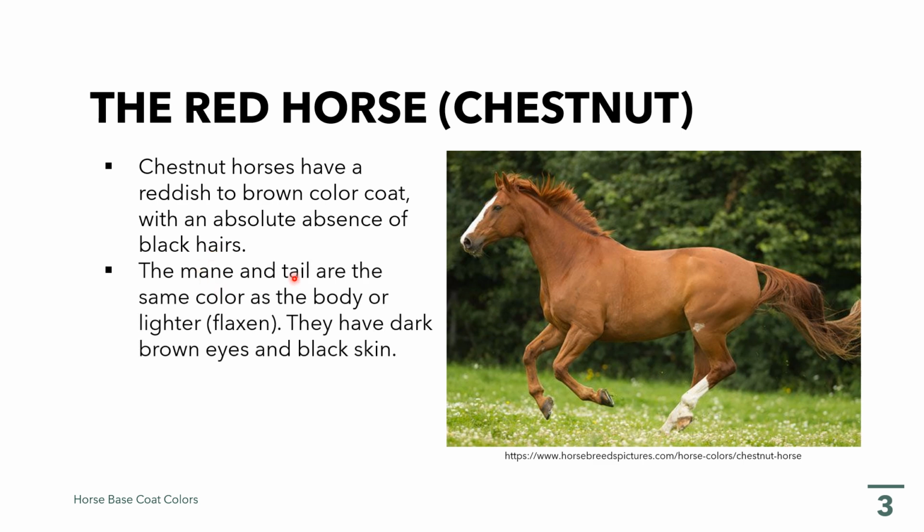The mane and the tail are the same color as the body or lighter, and they have dark brown eyes and black skin. So this is a diagram of a chestnut horse having again an absolute absence of the black hairs and a reddish to brown coat color.